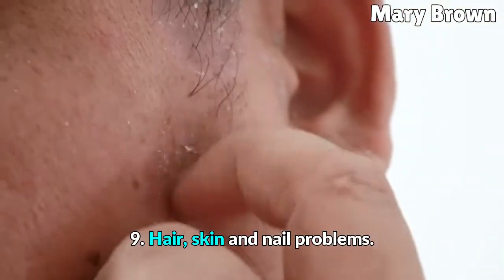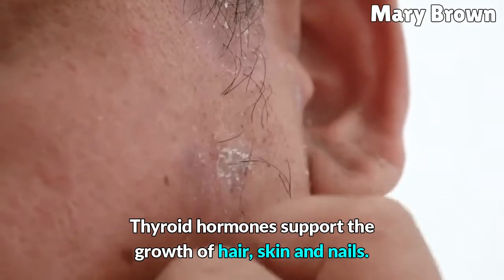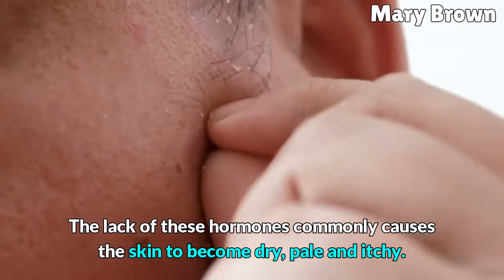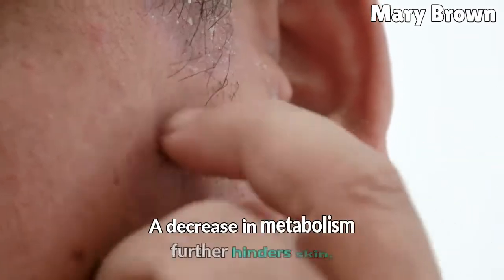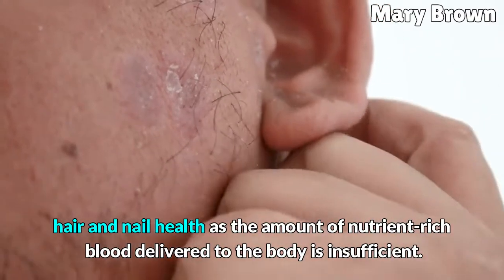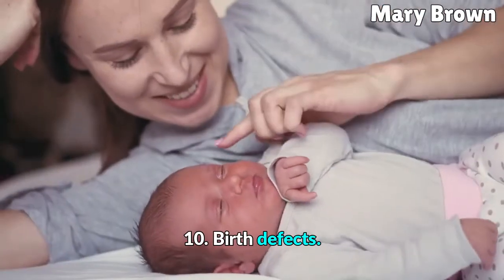9. Hair, skin, and nail problems. Thyroid hormones support the growth of hair, skin, and nails. The lack of these hormones commonly causes the skin to become dry, pale, and itchy. The nails and hair can become dry, thin, and brittle. A decrease in metabolism further hinders skin, hair, and nail health as the amount of nutrient-rich blood delivered to the body is insufficient.